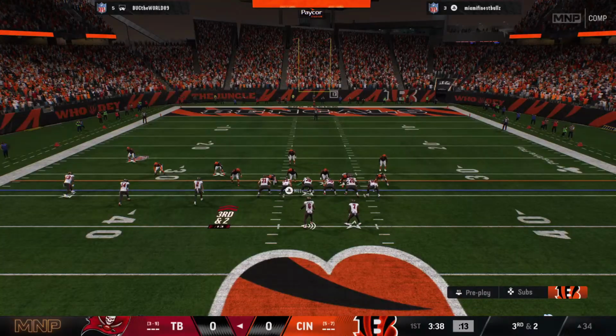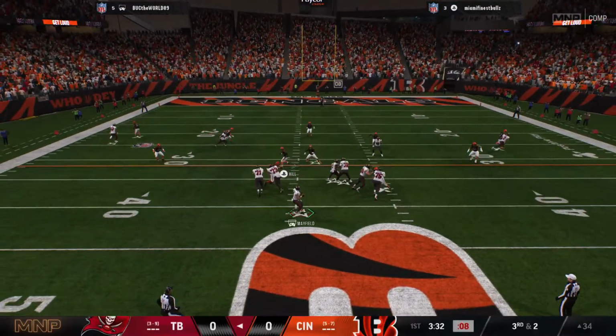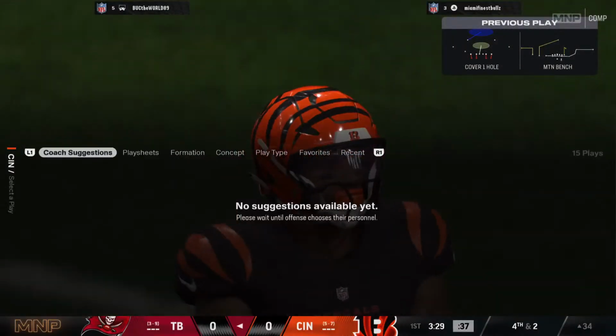They send a receiver in motion right. On 3rd and 2, here's Mayfield. And he's off the mark there. Too far behind him to adjust. That brings up 4th down.